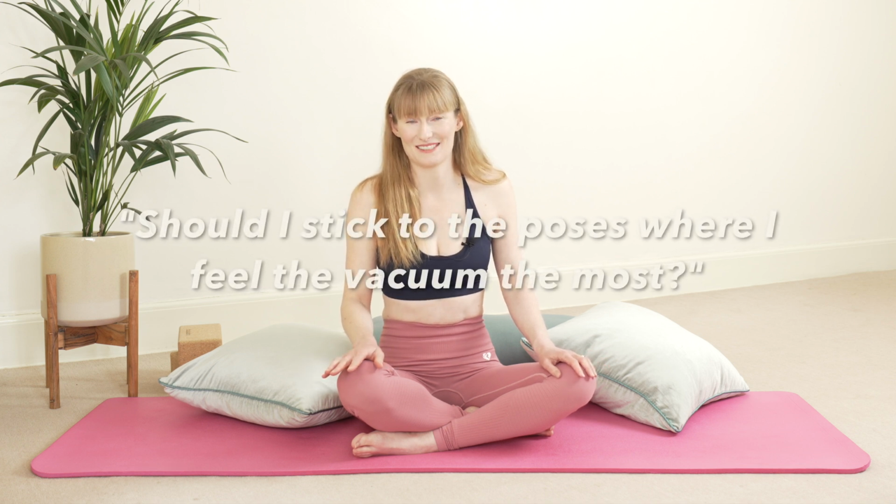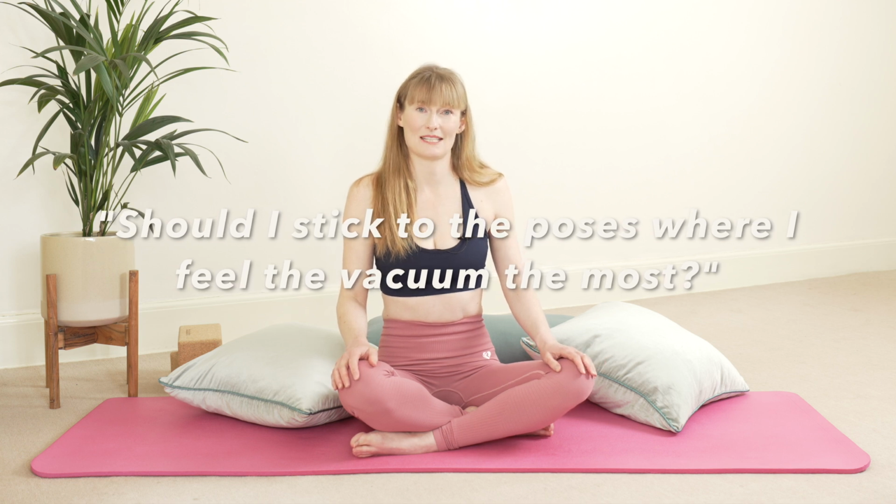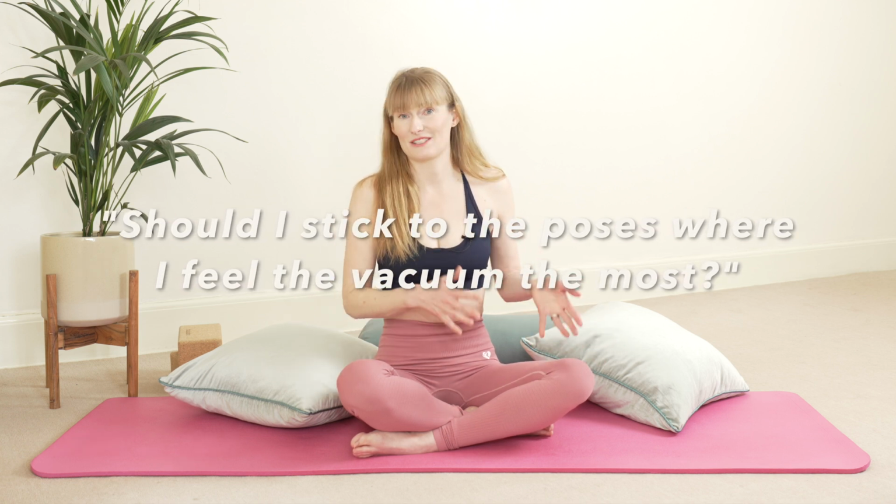So the second question kind of ties into that. So should I do the hypopressive poses where I feel the vacuum the most? And although this is incredibly tempting, because there are going to be poses like quadruped, maybe the first diver position, maybe your floor positions, or like the super vacuum poses where you feel more of a lift, it's actually better for you that you're doing a whole range of different poses.